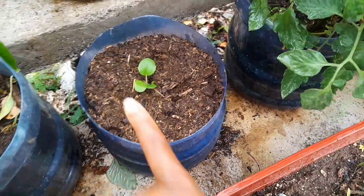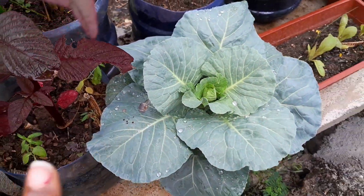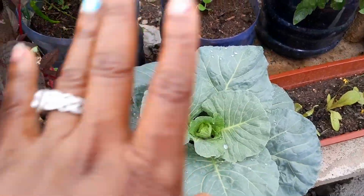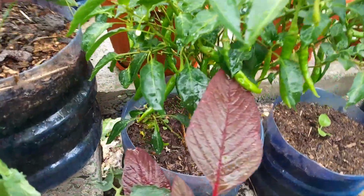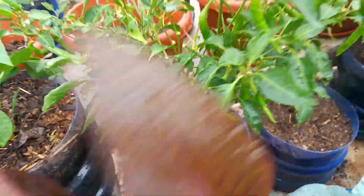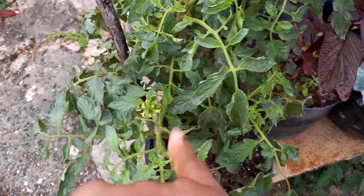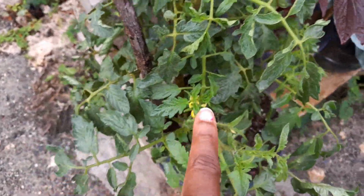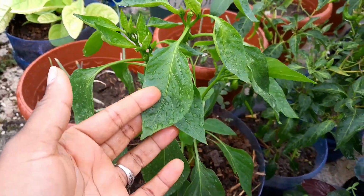That's a pak choy. Same story with the cabbage. All the cabbages in the garden at this minute are the same age. They're just planted at different times. Another lovely cayenne pepper loaded with fruits. Amazing. Red callaloo. This is a beefsteak tomato. It's not looking too hot. And this is supposed to be a baby bell pepper.